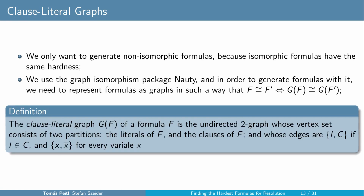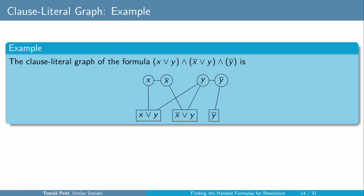So to that end, we define the clause literal graph of a formula as the undirected 2-graph. 2-graph just means that the vertex set is split into 2 partitions. One partition is the literals of f, and the other partition is the clauses of f. And we have edges between a literal and a clause if the literal is contained in the clause. And we also have an edge between the 2 literals of every variable. Okay, so here's a simple example. We have a short formula, and this is the clause literal graph.